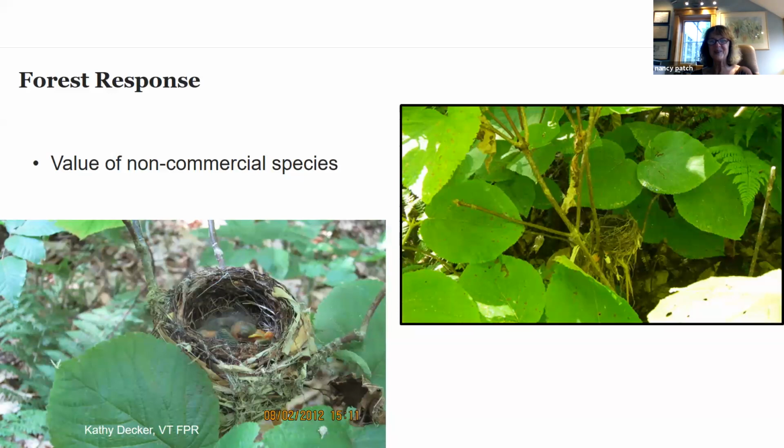So we want to just keep, and of course things work together. The importance of ephemerals in the forest to soak up the nutrients, to hold them there in place. Everything has its role, everything has its purpose. And some of these non-commercial species are heavily used as nesting habitat and for foraging for migrating songbirds.